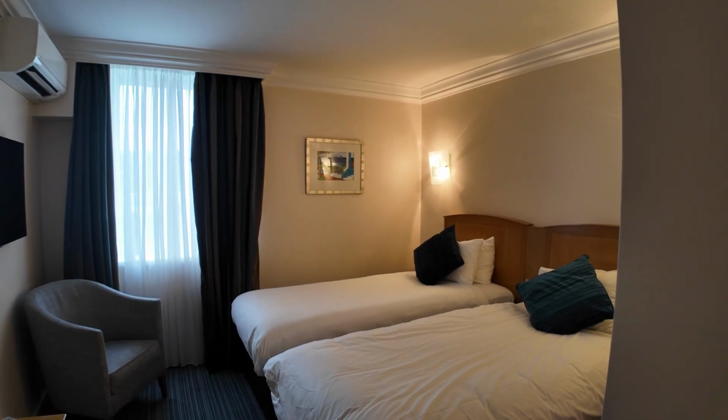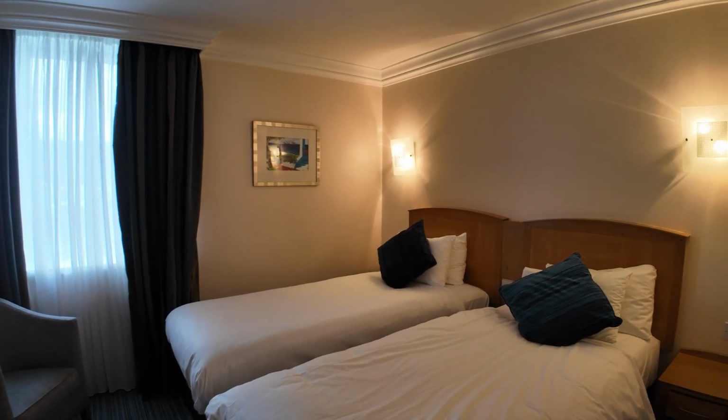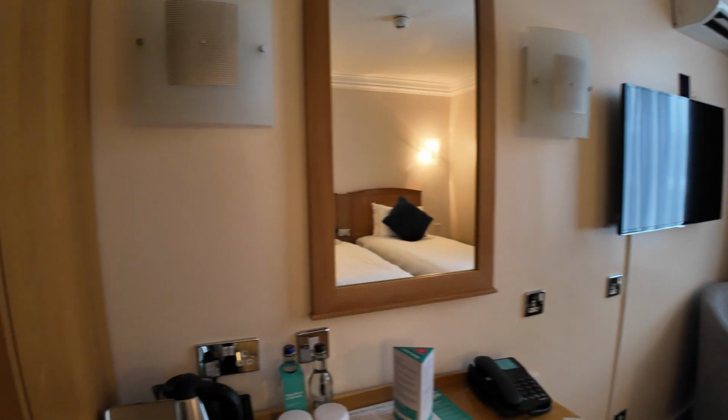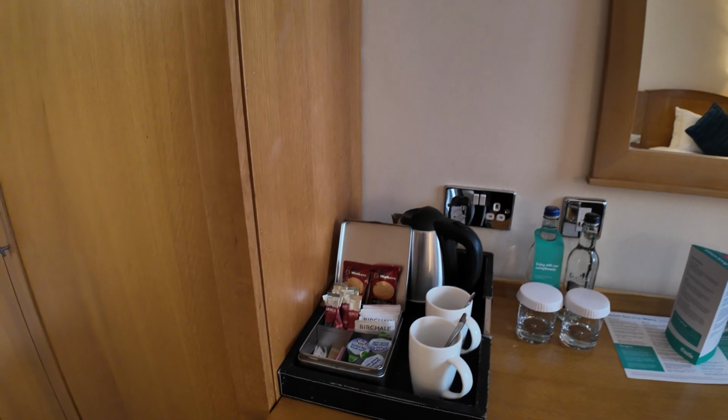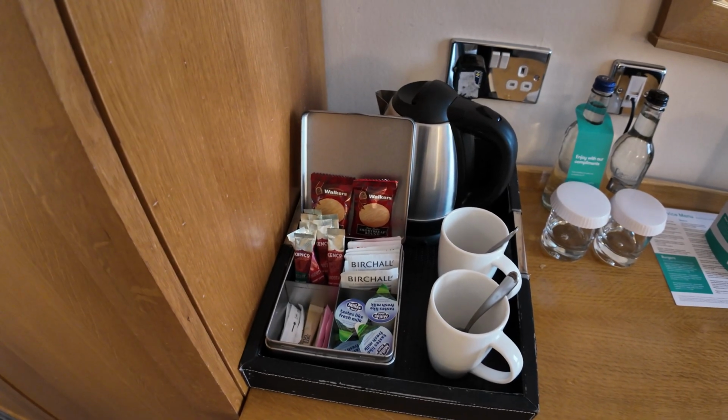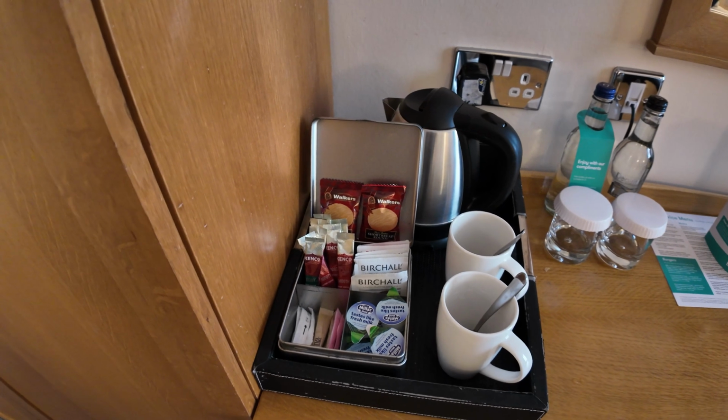Coming in here you can see the two beds. Because it's a twin room, obviously a double room would have just a double bed. And you have tea and coffee making facilities. The kettle is nice and clean inside. And you have a selection of tea and coffee. You have English breakfast tea, some herbal tea, instant coffee, and a couple of shortbread biscuits.